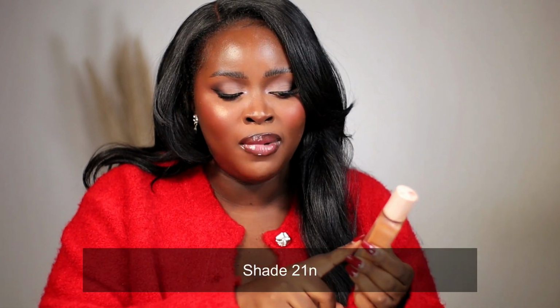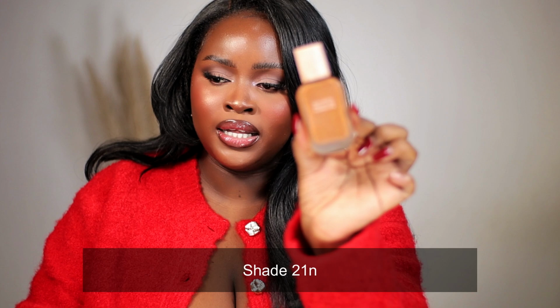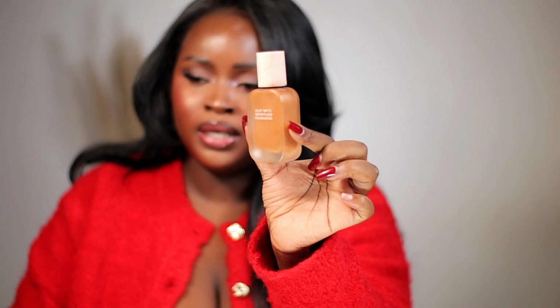H&B Cosmetics Silky Matte. There's a lot of silky luminous going on in this. There's like a trend, right? Silky Matte Weightless Foundation, and it looks like this. I absolutely love this foundation. I just don't like the smell, but it has definitely been my go-to. It's definitely long wearing. I think it wears the same as this one. It's a silicone based foundation and it wears so long. It's so flawless. H&B Cosmetics has been really bringing it this year.